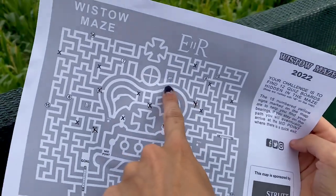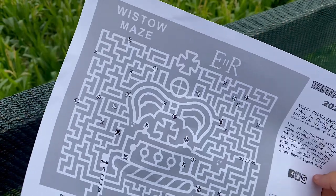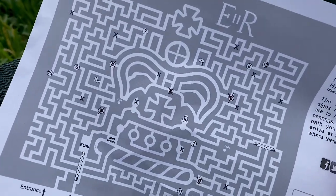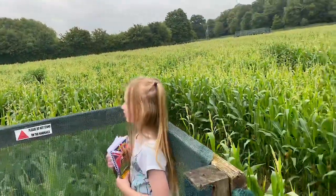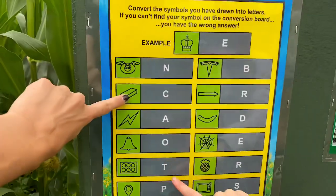So we are here. Yep. And we need... Right, number one's here. So if we go this way, we go straight ahead. So if we go that way, that way, that way. Yeah. And then we turn there. Okay, I know where we are now.